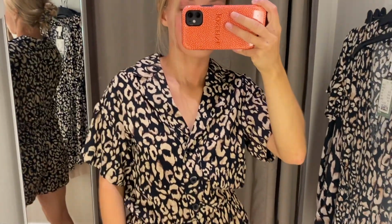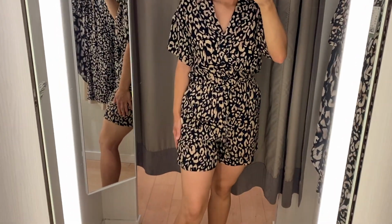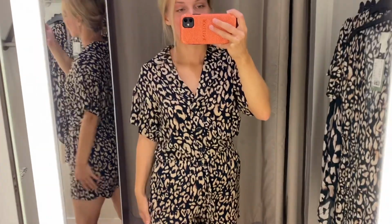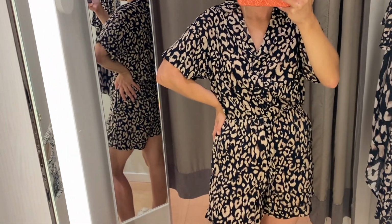Then you guys, now we're moving towards 100% viscose pieces. So I first tried on this jumpsuit in a playful print. Really comfy and perfect for a holiday.